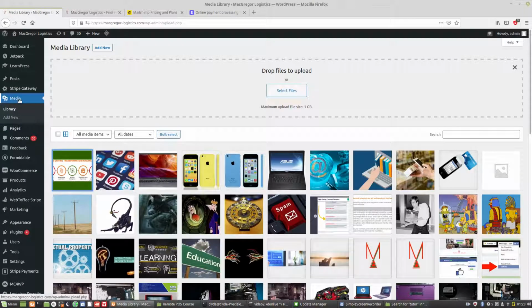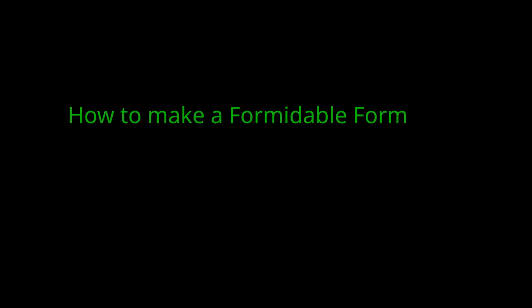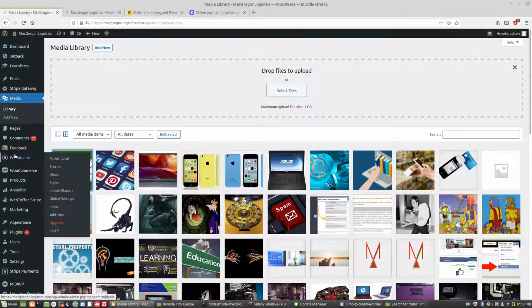Let's see, the last thing we were going to show you is a little bit about Formidable Forms. These are just great. They make your website look super swish. And these are incidentally things that web designers will charge a lot of money for. This is a plugin. This did not exist on the website when we started. We added it as a plugin under the plugins menu, right at the very bottom.